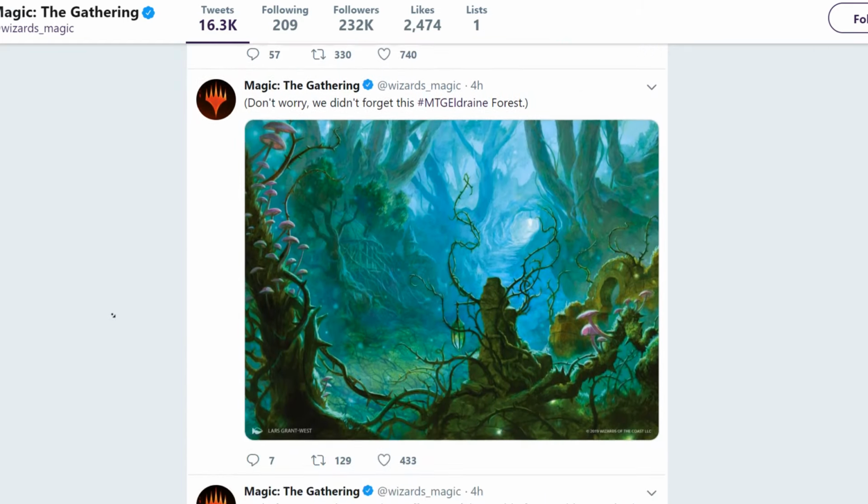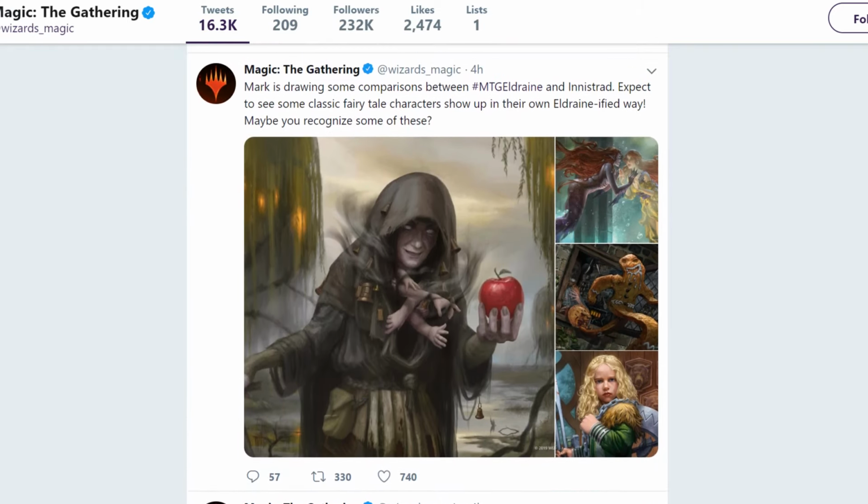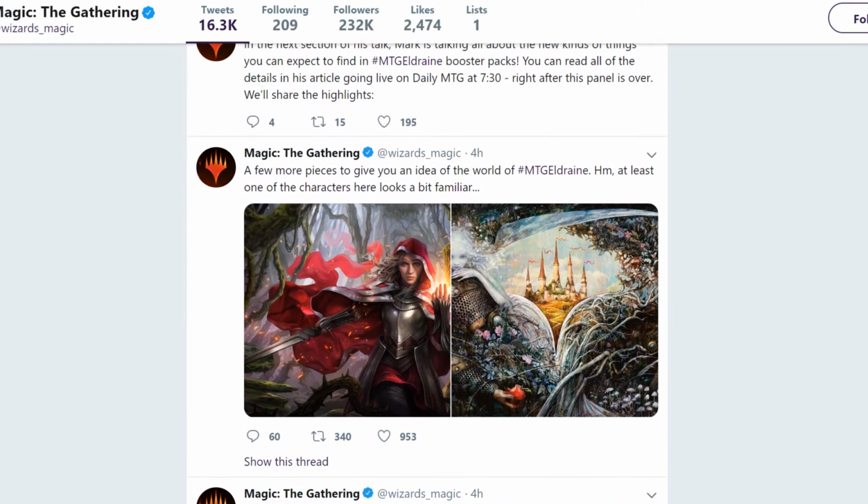And here's some of the lands. I love the way these lands look. I probably will start using these, except if you want to see more about how lands work in MTG Arena and some new changes coming to those, you can check that out in one of my recent videos. Card up there.